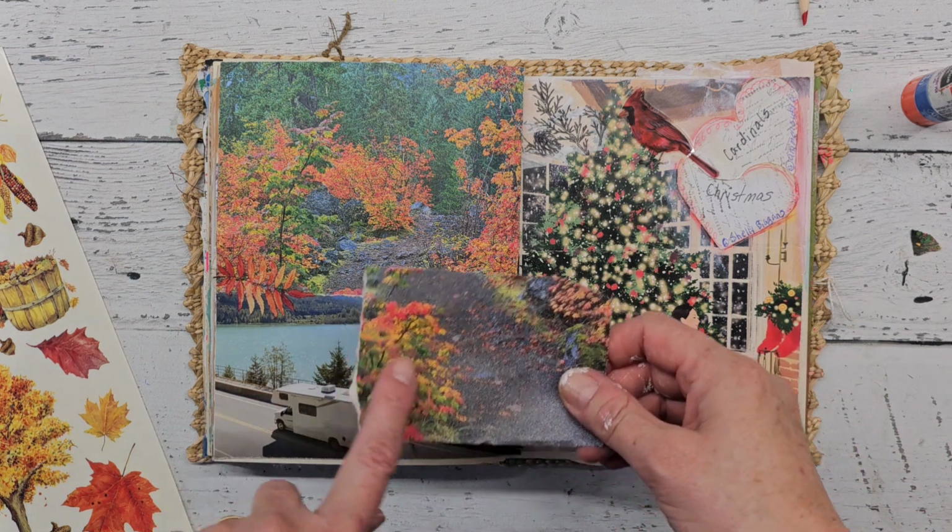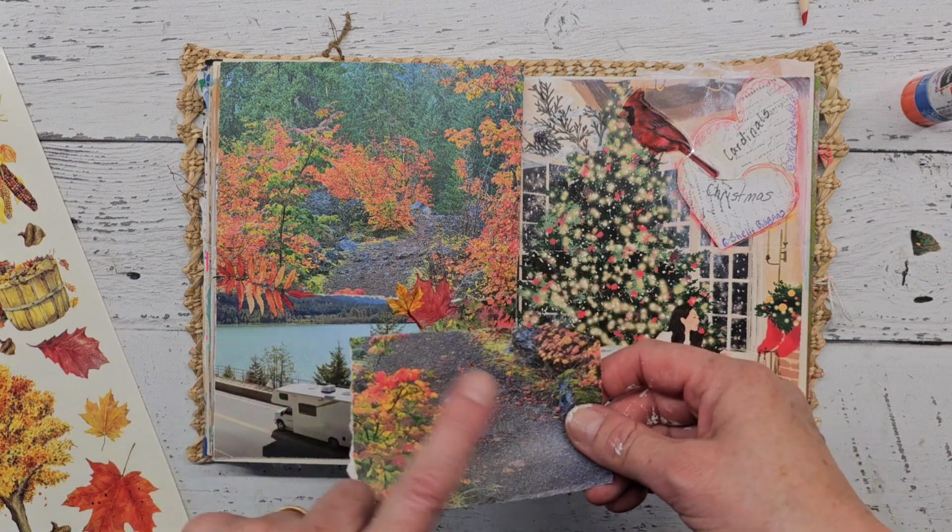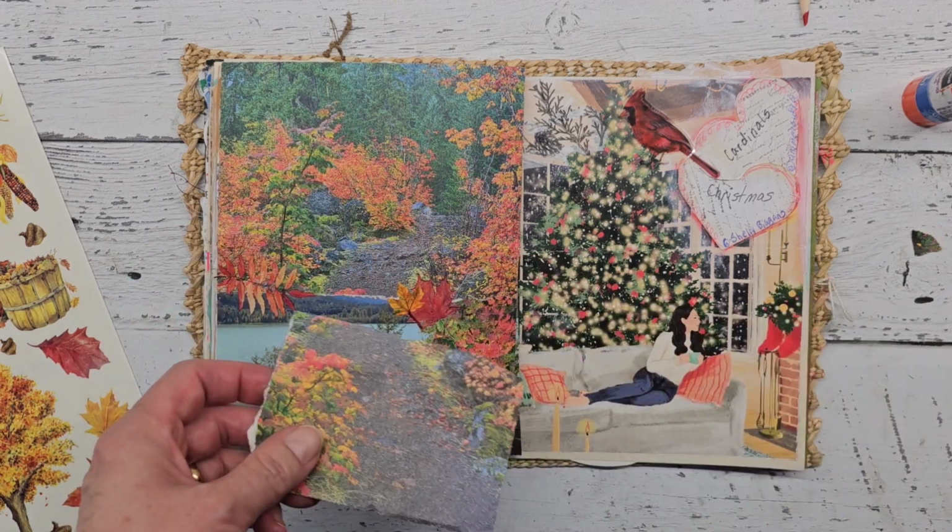I might figure something else out so I can use some of this color in here, because this paper is part of this that I ripped off of here before.